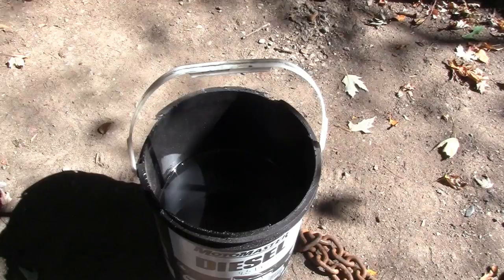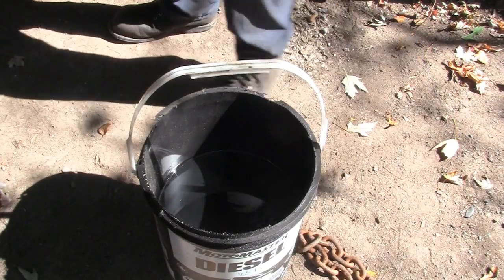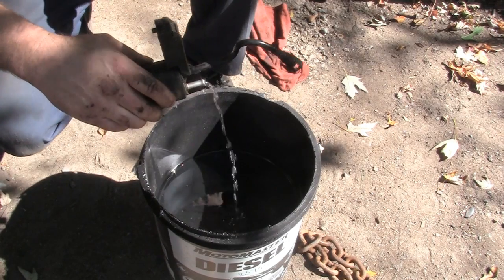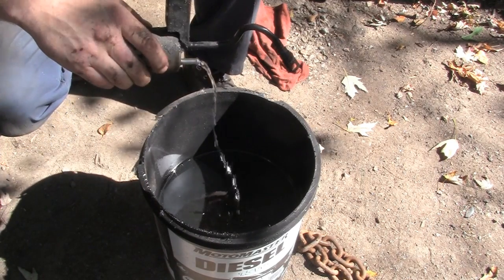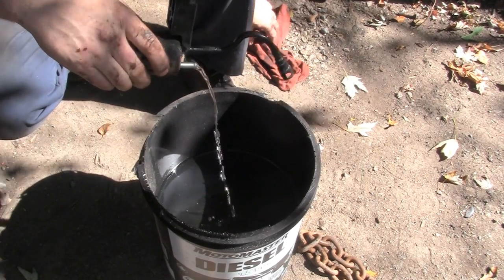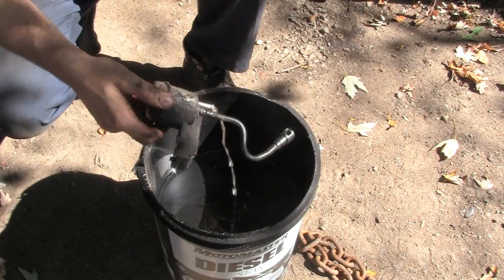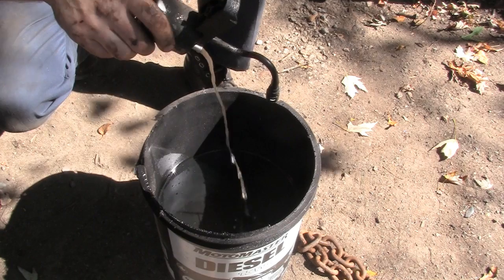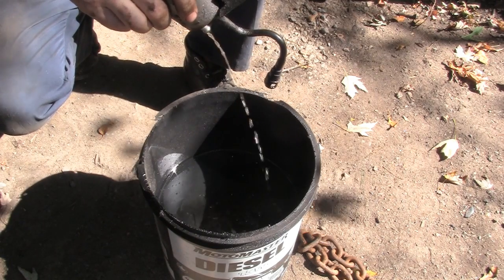Okay, so generally this filter is really bad. When you dump it like that, you should see black coming out, but this one doesn't look too bad. But you can tell it's never been changed. Look at the undercoating on that. Oh, there it is right there. See some crap coming out, it's kind of milky there.